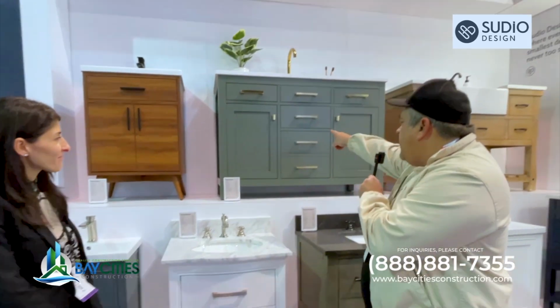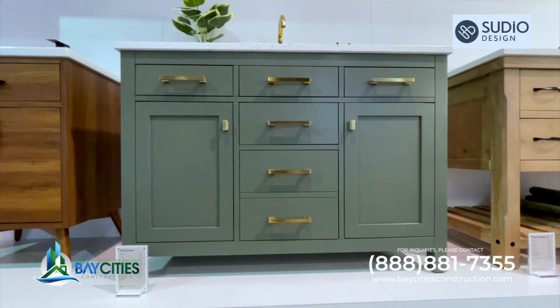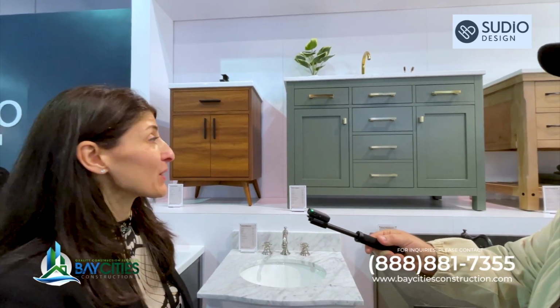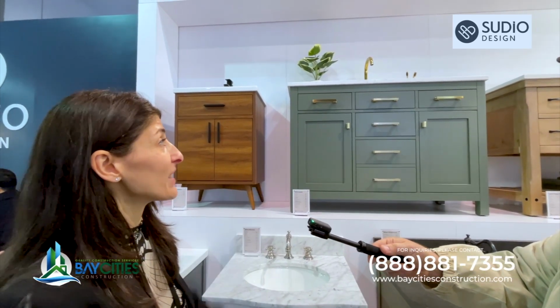How about this unit up here? I like this color. This is one of our newest colors. This is our vintage green. This vanity ranges in size from 36 to 72 inch. This is the 48 inch right here.